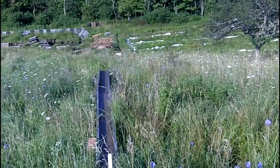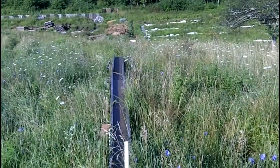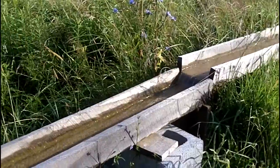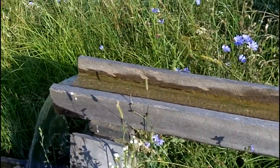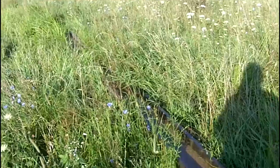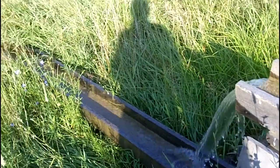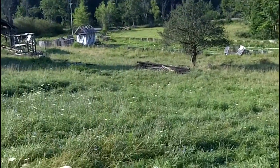Let's listen to the water a little longer. A sweet sound. This is the end of July. It's going to be August in about 2 days, and we had such a rain that the water's still coming out of the mountain. All right, now over to the timbers.